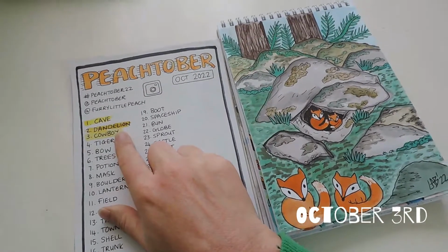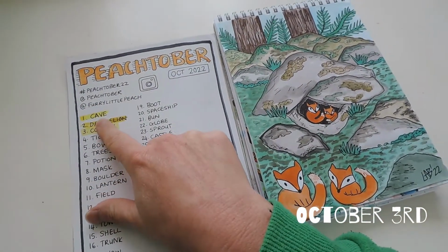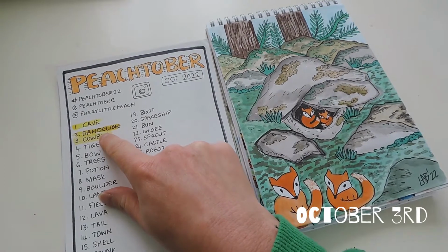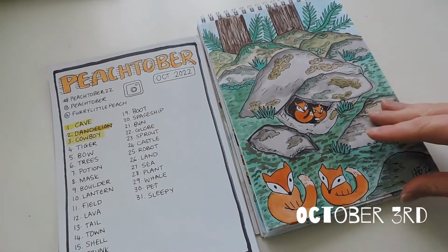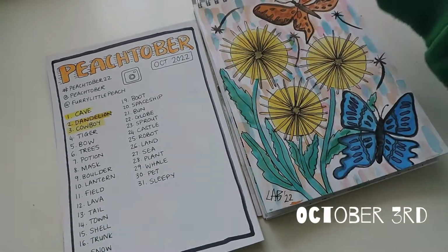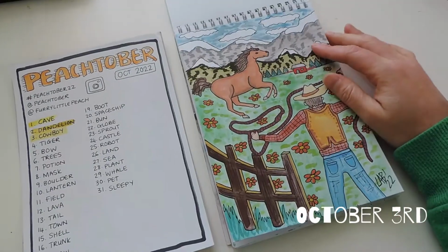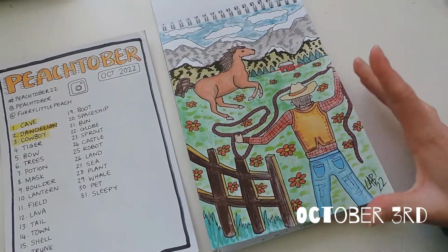Then we have Peachtober, which is started by Very Little Peach, and the first prompt was cave, which I showed you in my previous video. Yesterday the prompt was dandelion and today the prompt is cowboy. So for dandelion, this is the artwork that I did, and this is mostly all done using watercolors. Then today, which is day 3, and cowboy, this is what I came up with.